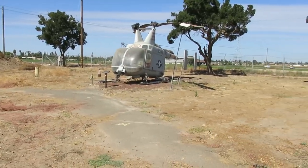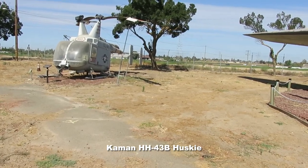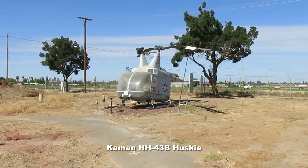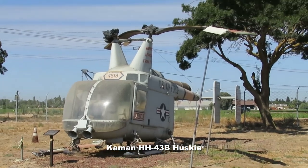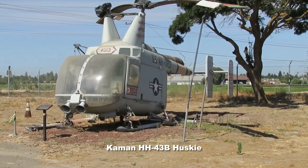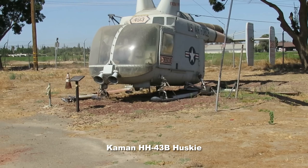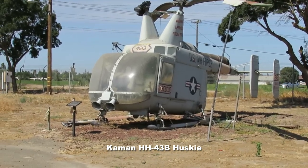And over here is a Kaman HH-43B Husky. Intermeshing dual rotor, tail rotorless utility helicopter used a lot for medevac and also, I believe, for firefighting at airports or air bases.